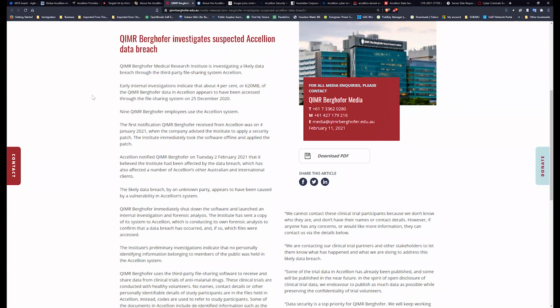So it says QIMR Berghofer Medical Research Institute is investigating a likely data breach through the third-party file sharing system Accellion. Early internal investigations indicate that about 4% or 620 megabytes of the QIMR Berghofer data in Accellion appears to have been accessed through the file sharing system on the 25th of December 2020. Nine employees used the Accellion system. That's even smaller. Nine employees, 620 megabytes of data.